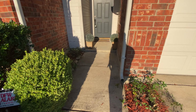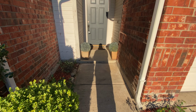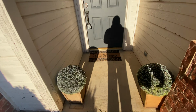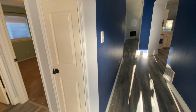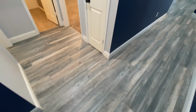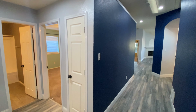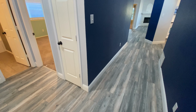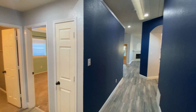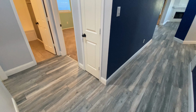So here is when we walk up. As you can see, nice little patio area here. Very nice. So let's walk on inside. When we walk in here, we have really nice vinyl plank. It's kind of this gray, and it's very nice. We have some multicolors here, but this is what the entry looks like. So essentially you just walk in, and it's very nice.